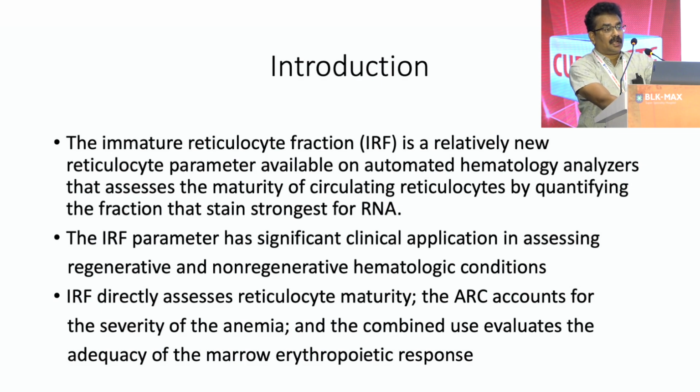And here, what I have done is on fever in critical patients. As we all know, reticulocyte maturity can be assessed by the IRF, whereas the absolute reticulocyte count assesses the severity of the anemia. But when you combine both, you can assess the total marrow erythropoietic response.